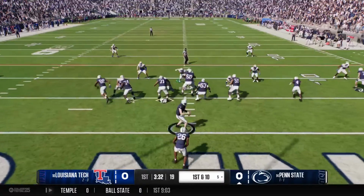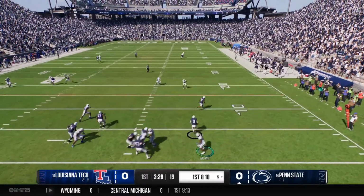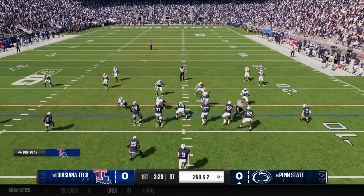That last drive was promising for a while, but you just can't mess it up at the end with the pick, Jesse. No, you've got to be able to finish drives, especially in this game if you're going to win. And David, they've got to be able to eliminate the mental mistakes.